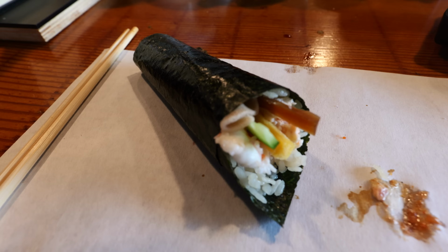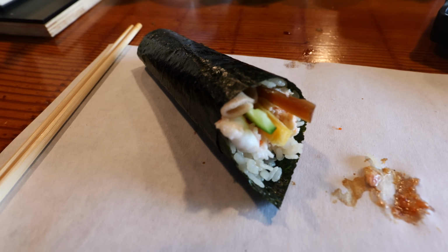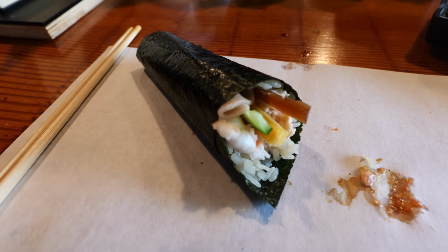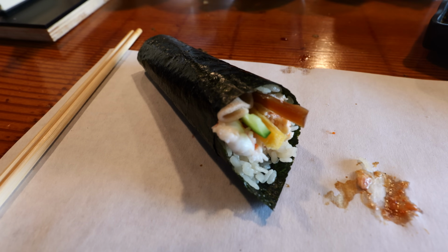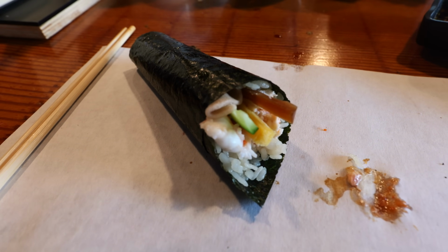Oh, so good. You see, this is really one of the most premium hand roll spots that you're going to find anywhere in LA. It's super high quality. I don't know if it can really get any better than this. And then we have the Futo Maki. So this one has crab, shrimp, tamago, which is egg, kanpyo, cucumber, pickled daikon, and sakura denbu.